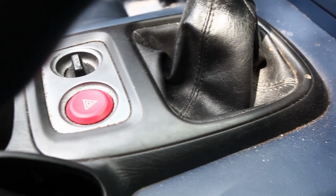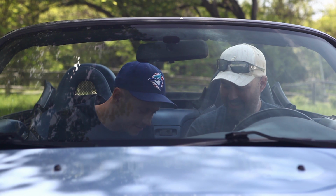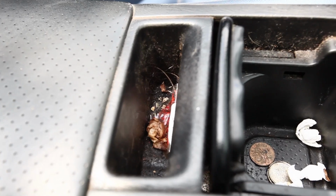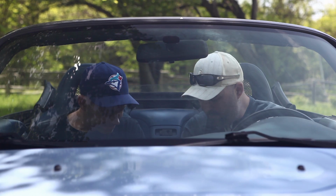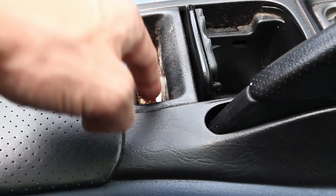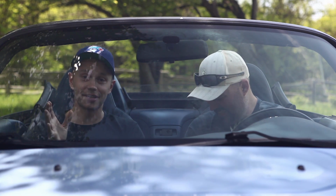All right, so for starters, obviously it's dirtier than a hobo sleeping bag in here. It looks like this car has never ever been cleaned. There's just crud packed into every nook and cranny. Yeah, that is nasty. Look at all of that. Oh my God. And this little cubby here has so much goo in it, I'm afraid to put my hand in it. Oh dude. Yeah, that's some bad stuff. I think I'm gonna die now.